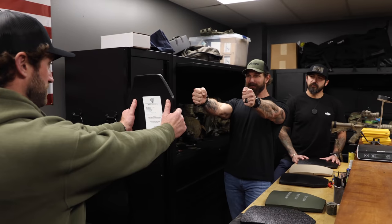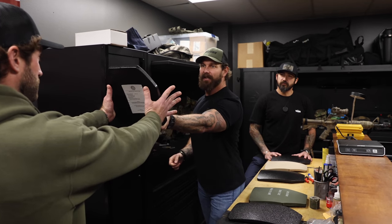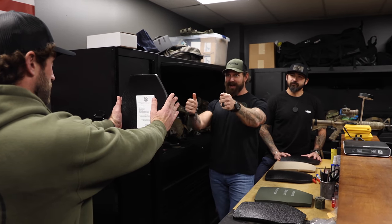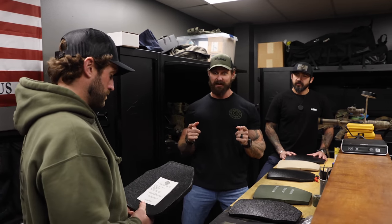As flat as possible? Exactly. You get your fingers out of the way. You wouldn't angle it like that. You wouldn't angle it like this. You wouldn't present that entire thing. That's why we talk about the awareness of presenting plates and the importance of it.